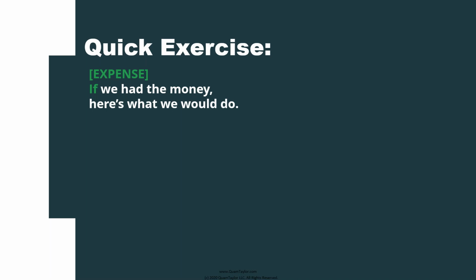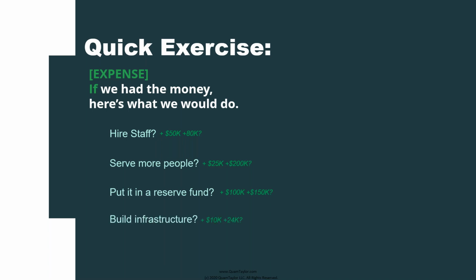Let me show you. So expense side, well, if we had the money, here's what we'd do, right? So think about things like, I don't know, would you hire that staff member that maybe stepped away last year and you never filled the position? Maybe you would frankly serve more people, like I've been talking about. Maybe your reserve fund has been depleted and you're looking at your budget saying we've got to rebuild that. Maybe it's an infrastructure thing, an office thing, or I don't know what, website, something.